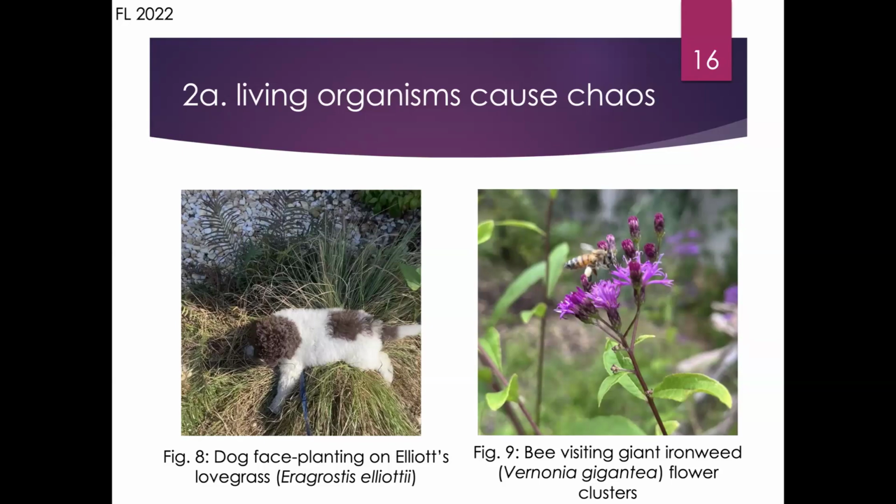Despite the fact that my dog jumped on the Elliott's love grass every day of her life, that plant was able to grow and grow very well without any problems. I mean, yeah, a few leaves were flattened, but over time it was able to recover. So just because we have living organisms, just because they're creating chaos, doesn't mean it's a negative, right? We always have to try and find the positive.